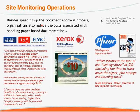Talking specifically about the ability to reduce costs associated with paper-based documentation, there's a number of sources that we can reference, including a study from about 10 years ago that was done by KPMG. They estimated that a typical document that's copied about 10 times cost anywhere from $18 to $20, as high as $120 if the document's lost or damaged.